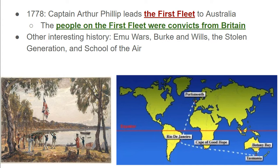They were running out of room and they were like, okay, where do we put all these people that we are jailing up? And they decided that they were going to put them in Australia. So they were going to take their worst convicts and put them in Australia, which was supposed to be this terrible, uninhabitable place in the first place. So the people who colonized Australia were actually convicts.